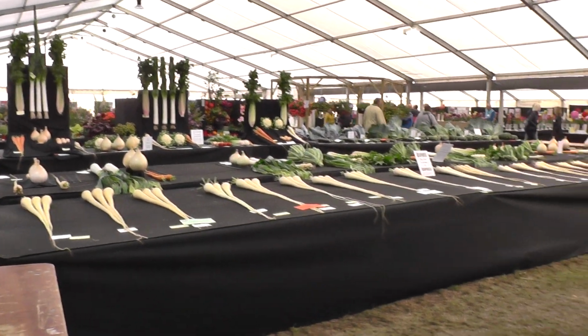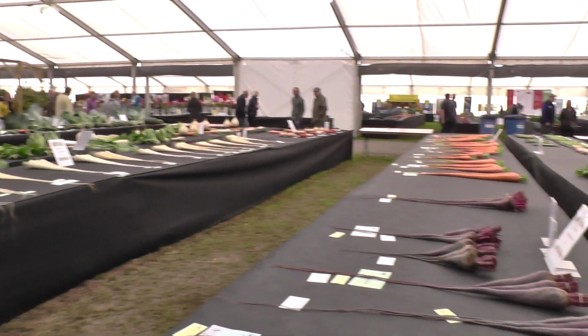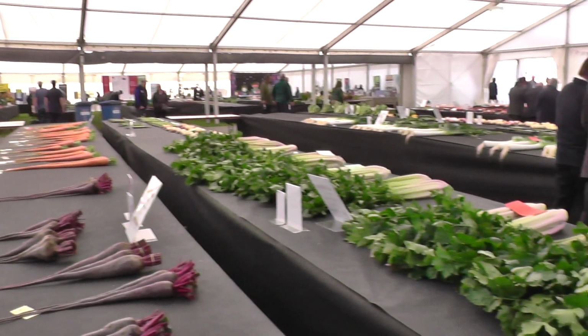We're in the show tent now with the vegetable classes, and the judges are just finishing handing out the cards.